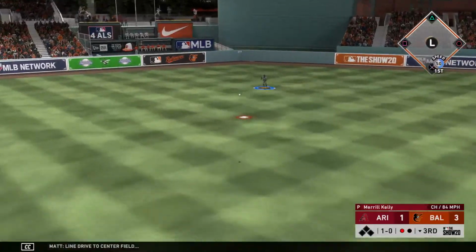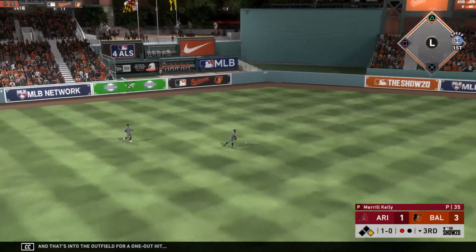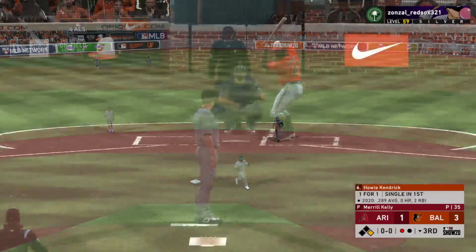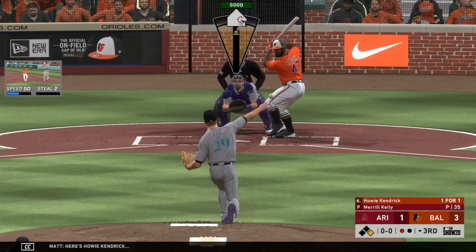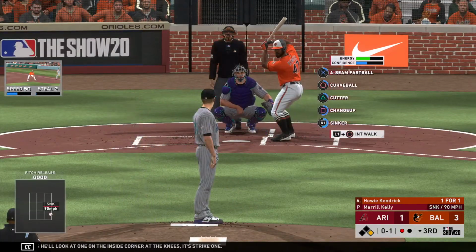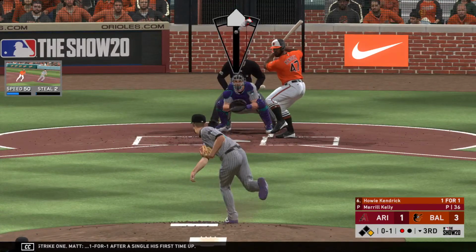Line drive to center field. And that's into the outfield for a 1-out hit. Up next for the Orioles, the second baseman. Here's Howie Kendrick. He'll take one on the inside corner at the knees. It's strike 1. 1 for 1 after a single this first time up.